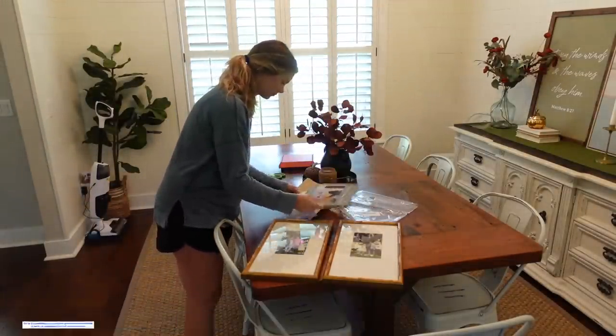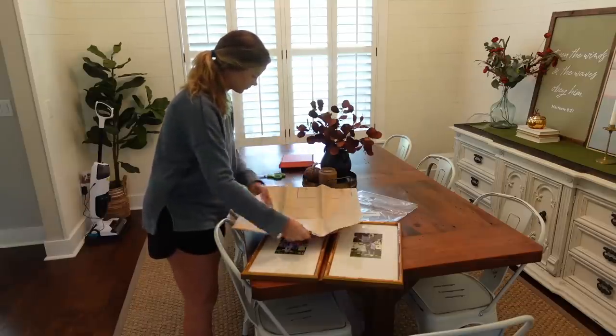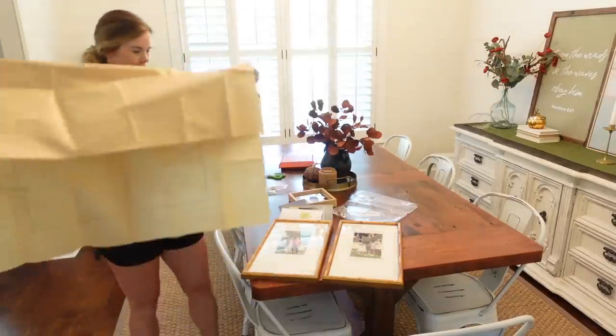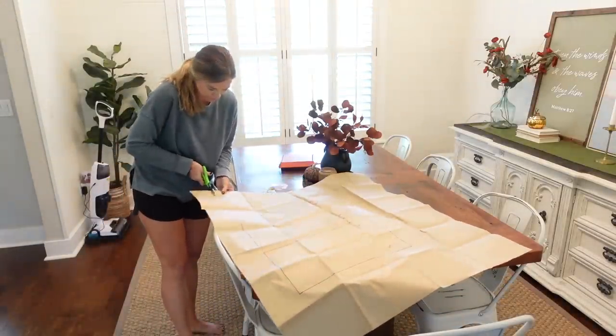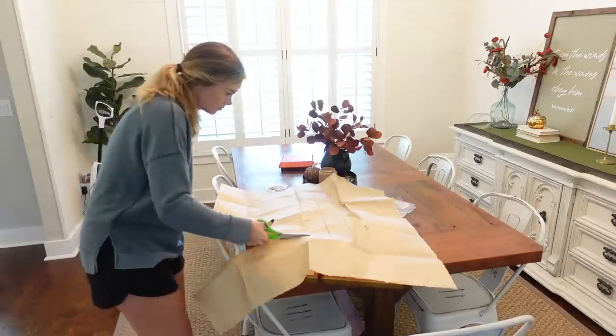Okay, so now I'm going to hang these up here, and I started cutting this paper just because it was so big and my wall wasn't that wide, but be sure you don't cut off any of the lines. I almost cut off the level line, and that would have been bad because then I wouldn't have been able to level it out very well.